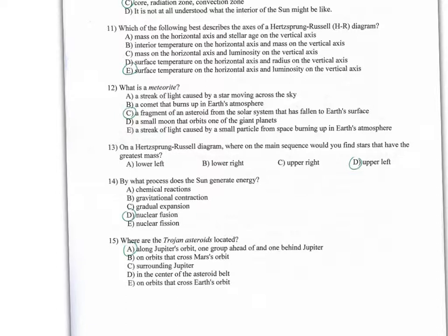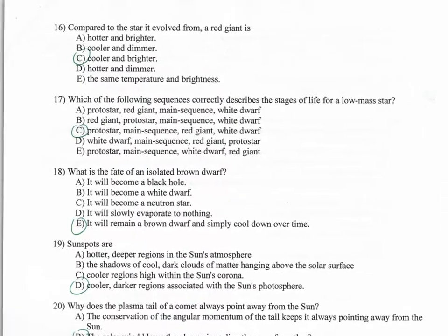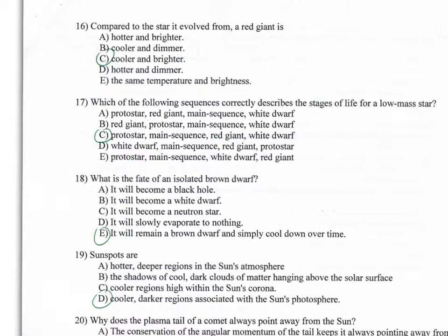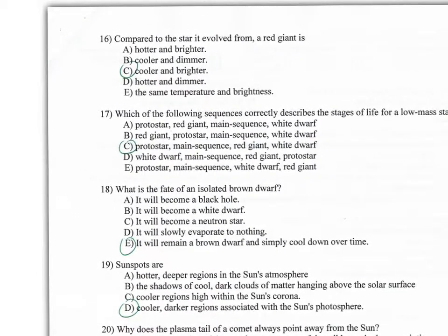Question 15, when we talk about Trojan asteroids, although more than just Jupiter has them, the Trojan asteroids we talked about will kind of escort Jupiter around in its orbit. So A is the best answer there. Compared to the star it evolved from, a red giant is C, cooler and brighter. Again, if you think of an HR diagram, it goes over here to the M, and up. So it's cooler and brighter.